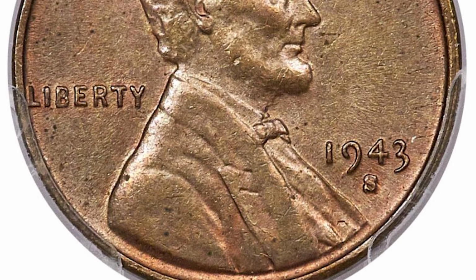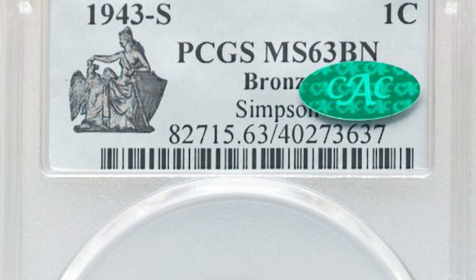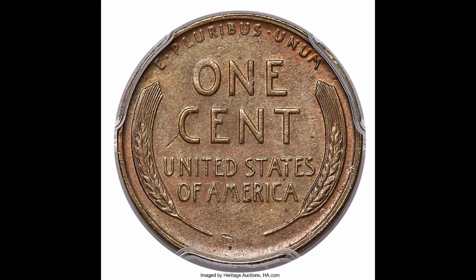What could be worth more than a Mint State 66 1944 steel penny? How about a Mint State 63 1943 copper penny? Copper 1943 pennies are extremely rare. There are only about a dozen of them known to exist.